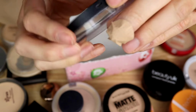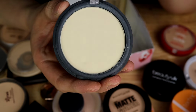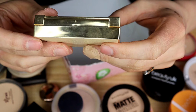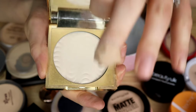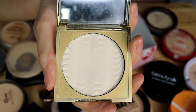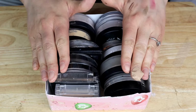The Body Collection Translucent Pressed Powder in Translucent. I like this powder. This one is definitely staying. And last but not least, the Revolution Pro CC Perfecting Pressed Powder in Warm Ivory. This one is good for under the eyes. Otherwise, it makes my skin look really pale. But this is great for under the eye setting powder. Keeping this one. So these are the powders I'm not going to be keeping.